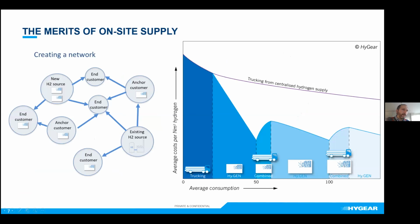This is an interesting graph that shows you, let's say, the average cost per cubic meter of hydrogen, comparing trucking from centralized hydrogen supply and using on-site generation. Of course, we are much cheaper than trucking as long as you're not neighbor to a centralized large-scale plant. Then we become cost effective.